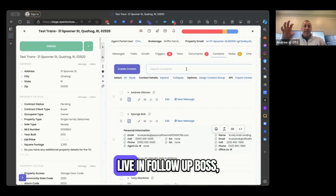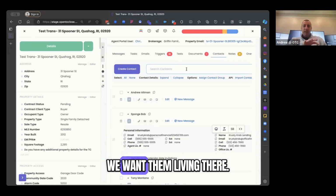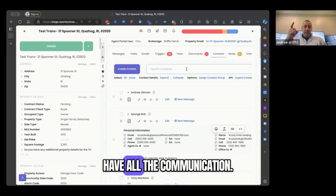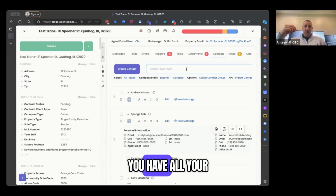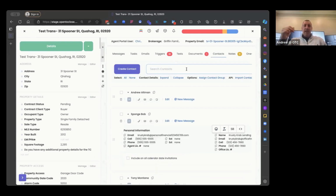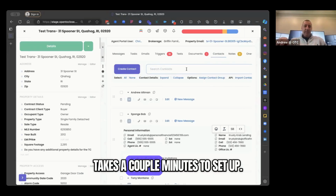And so your agents can live in Follow Up Boss, which we want them to do. We don't want them logging into 15 different systems. We want them living there. You're also going to have all the communication. In Follow Up Boss, that communication in the middle, you'll have all your emails, your texts, everything. That will come straight from Open to Close to Follow Up Boss. Once you set it up at the beginning of the transaction, it takes a couple minutes to set up.